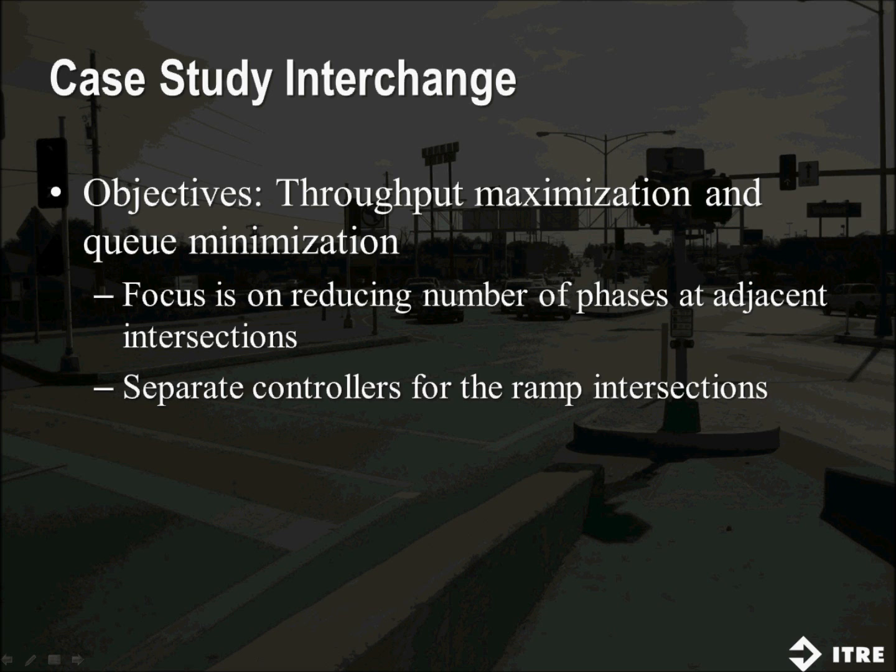In answering the problem statement provided by the committee, our objective was to provide maximum throughput while minimizing queues at all intersection approaches. Our team accomplished this objective by focusing on reducing phases at adjacent intersections of the DCD through geometric improvements and signal phasing strategies. Although not necessary, we provide separate signal controllers at the DCD intersections, allowing viewers to easily view the signal phasing at the DCD.